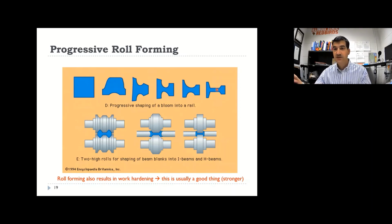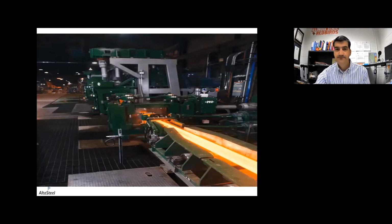But you should know that we do have work hardening happening in a roll forming process. Oftentimes that's a good thing, but sometimes it can be problematic because if it gets too much work hardening, then you can't change its shape anymore unless before it fails. It's going to break. It's going to rip in half or destroy the part unless you restore its ductility through a certain kind of heat treatment. We'll talk more about that later.